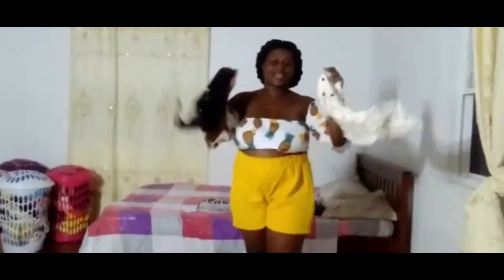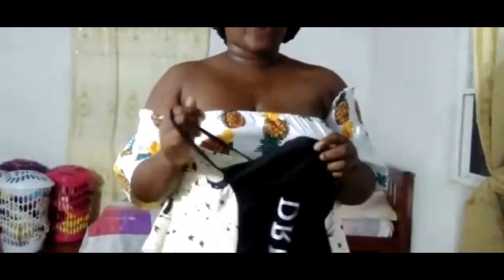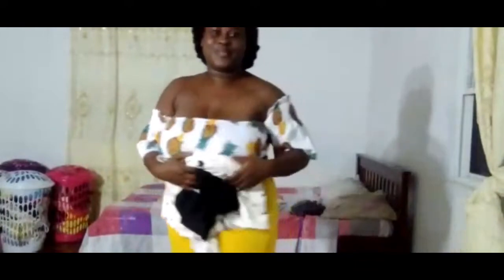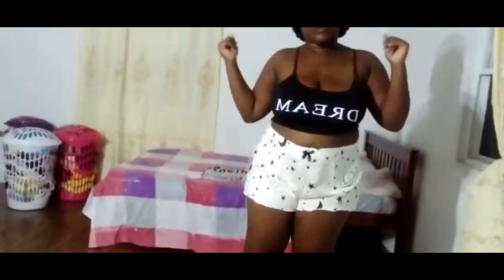So guys, this is the final outfit. This is my nightie, so I'm going to show you my nightie. Never worn, never. This is my nightie, guys, the last outfit. It's a dream all night. There's the back. Front, smart dream. You got the galaxy and the stars and the moon.